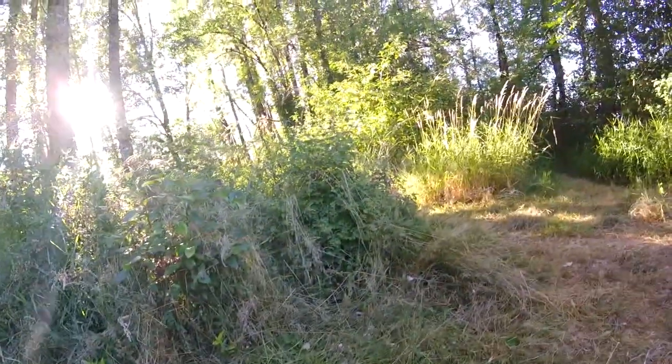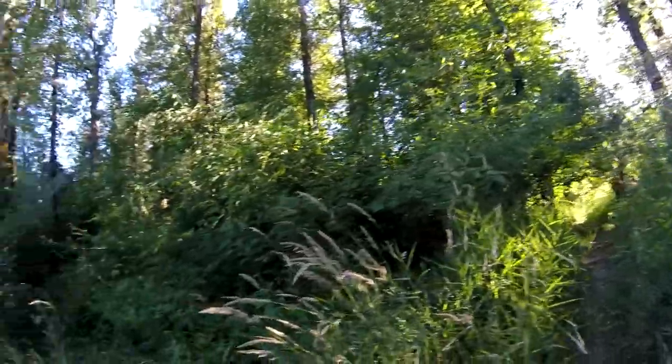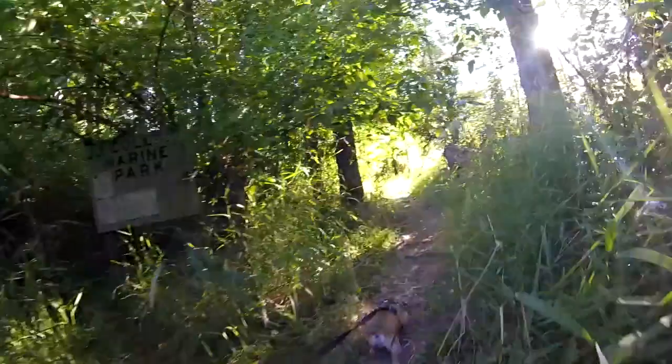Which way? It's like a jungle. I know. Not quite sure. How about this way? Pete seems to think it's the right way to go.